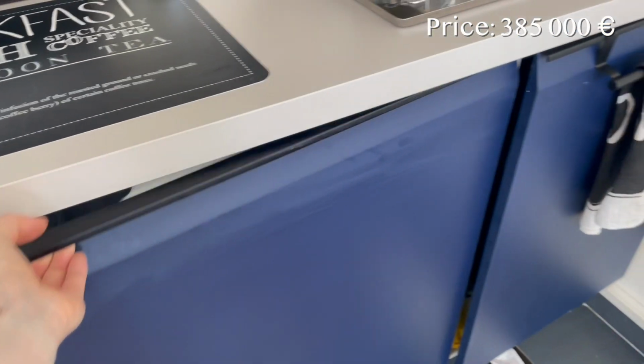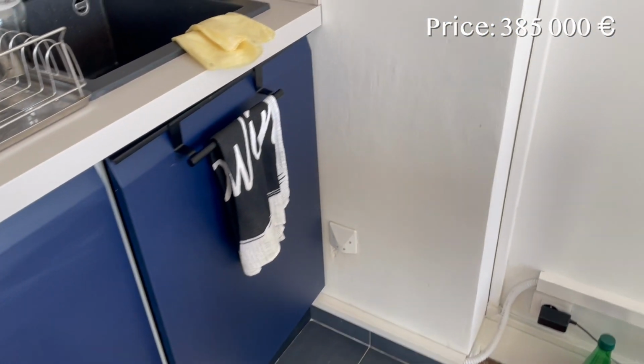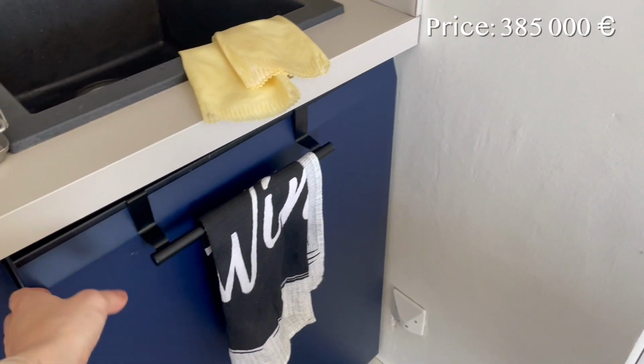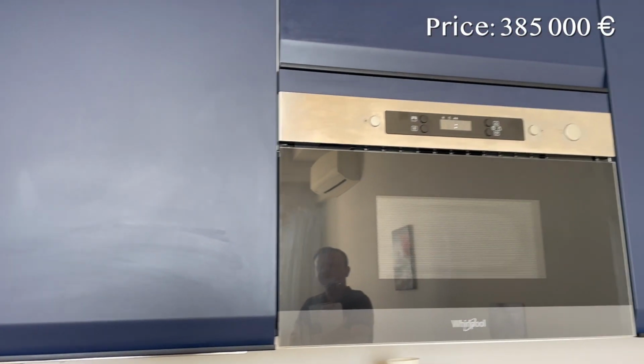of course. You're probably wondering, where's the fridge? Well, look no further. Right there. It's hidden inside the cabinets, which I actually appreciate. I think it just adds to this nice kind of sleek look. And this is the garbage, which is overflowing, as you may say.